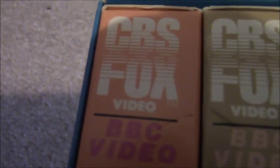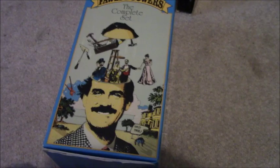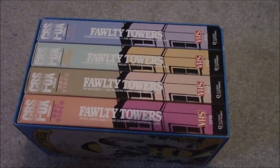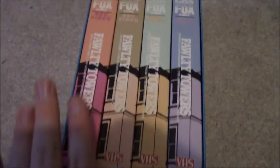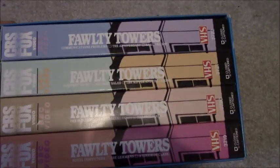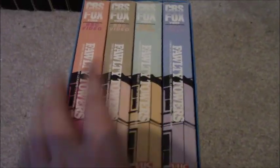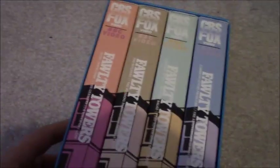Of course this is from CBS Fox Video and BBC Video. So this is now the second week in a row that I got a complete series set of a British comedy series. If you guys remember last week, I picked up the complete Mr. Bean set, which has every episode of Mr. Bean, and now I have the complete series of Fawlty Towers as well. I've been getting a lot of really cool British comedy box sets lately. I'm going to start watching some of them.